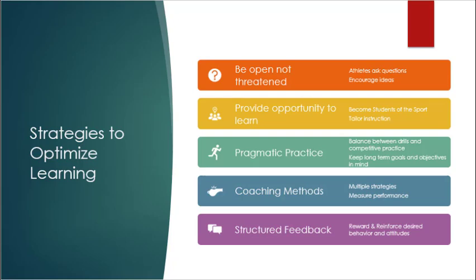Now, when designing practice, we need to have pragmatic practices. We need to have a balance between drills and competitive practices. We need to keep long and short-term objectives and goals in mind. With our coaching methods, we have to use multiple strategies. One size does not fit all. And it's important that within our methods we measure performance along the way, that we have pre-tests, mid-tests, and post-tests to gauge our progress, especially when we've set goals to help build competence.